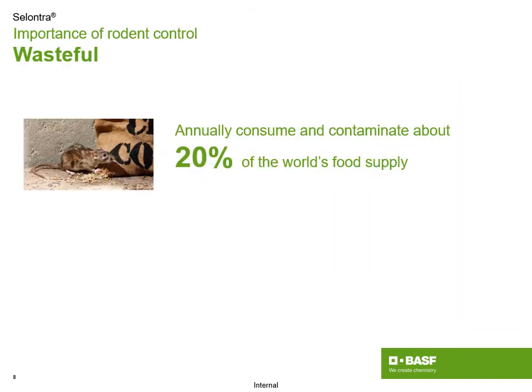Another aspect that was on our list of why it's important to control rodents is that it's wasteful. So annually, they consume and contaminate 20% of the world's food supply. Given how the human population is expanding globally and how important food is, to be losing 20% to what they consume and contaminate, and they contaminate up to 20 times more than they consume. You can see why this wastefulness is really critical, not just on a hygiene level that we've discussed, but on a resource level.